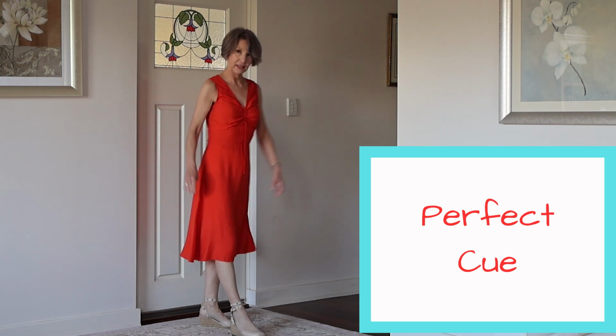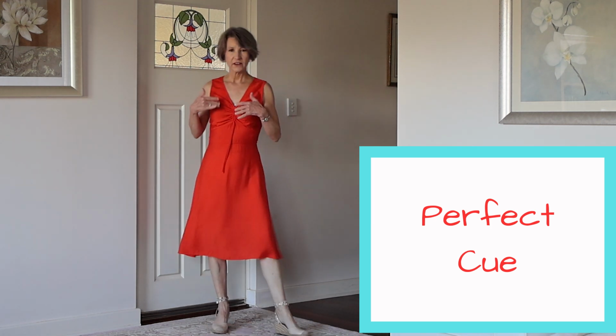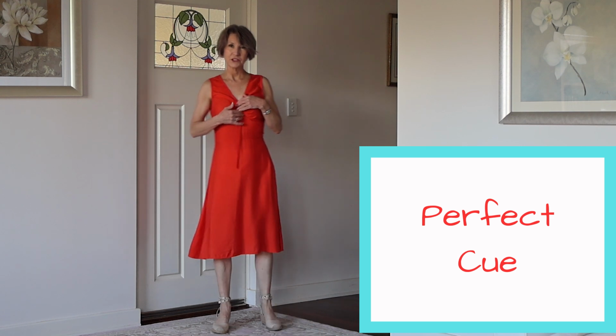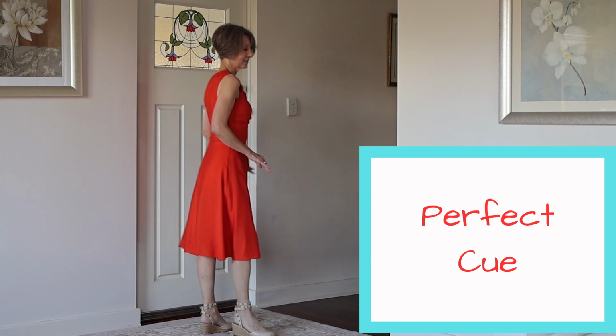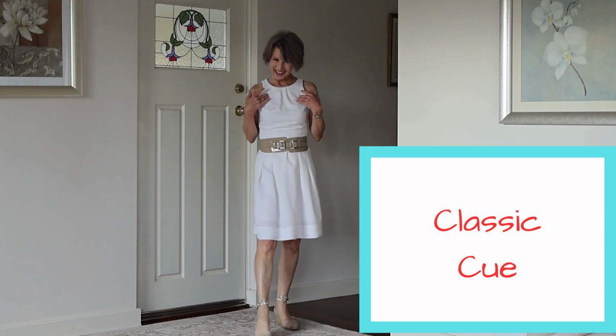The fabric is so thin, but that's just what makes it flow so beautifully. Very simple, sleeveless, and it's just got this little bit of ruching at the front here, which is very simple. A zip at the back, I just love it. Let's start with the dress.